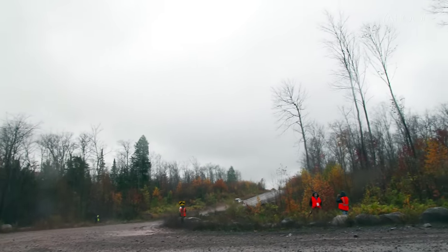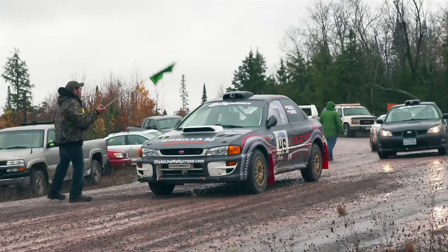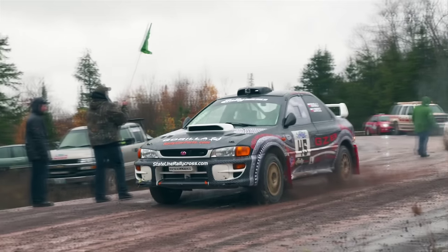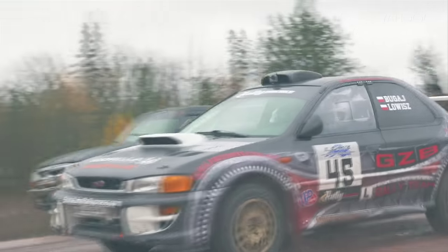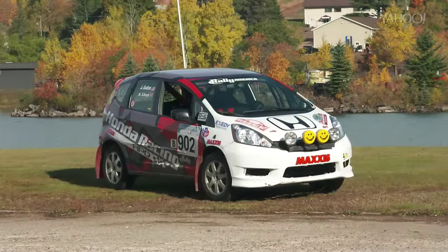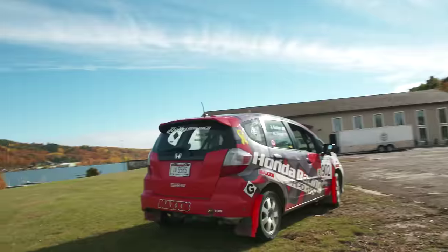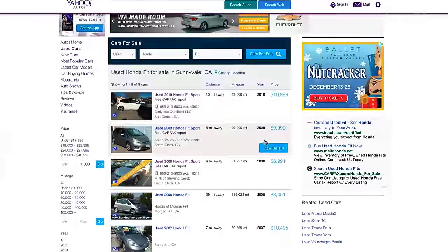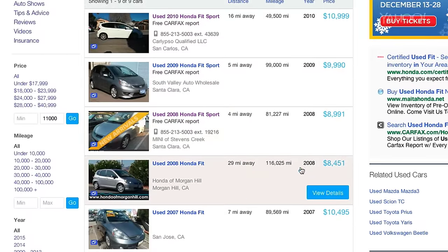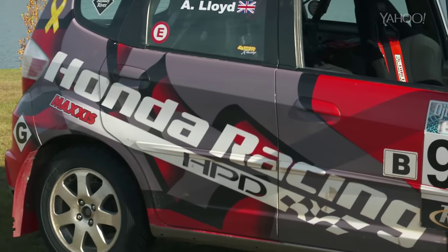Morphing from fan to driver may seem like an impossible dream, but this could be you. For less money than you might think. This is a 2009 Honda Fit. Okay, so perhaps it doesn't look as aggressive as you were hoping, but stay with me. Right now, you can probably find a decent used Fit in your area for about 10 grand. And what might surprise you is how much of this car you can simply leave alone.